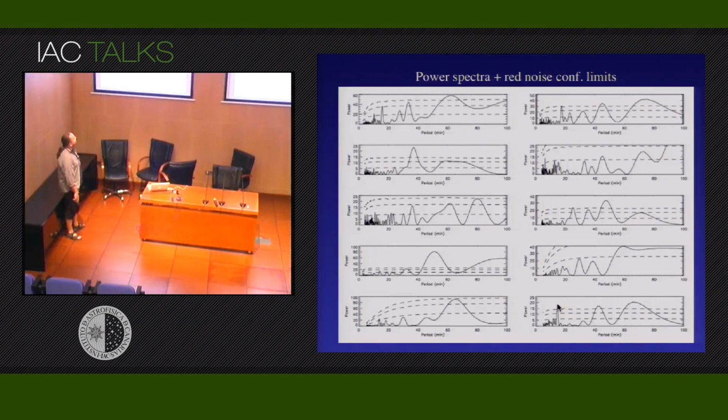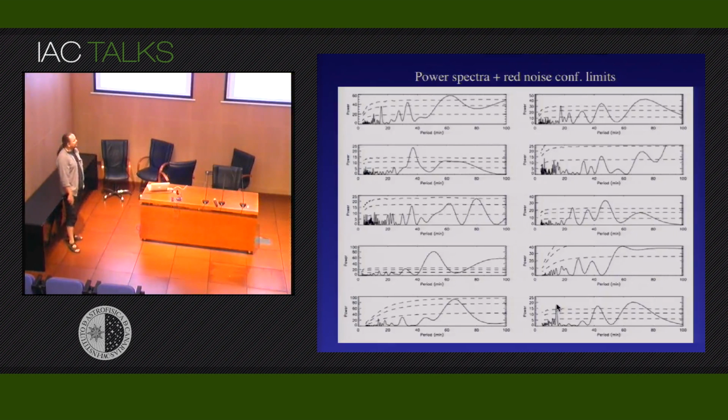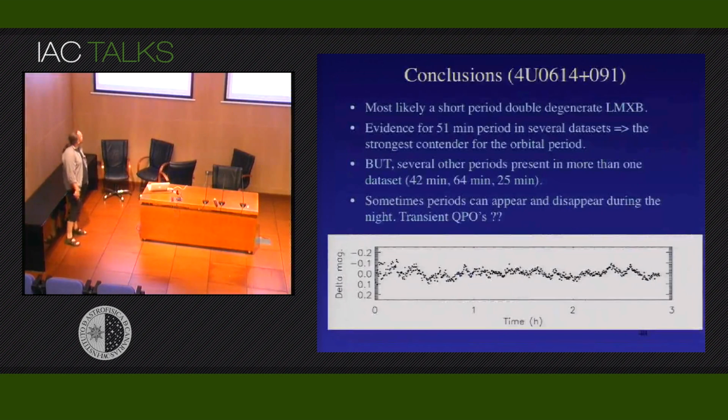So, just to quickly recap, there's a 51-minute period with evidence in several data sets, and that, together with the fact that there are no hydrogen lines, only CNO lines in the spectrum, seems to suggest that it probably is an orbital period. Here's once more the zoomed-in last data set, where you can see the period fading away and probably coming back towards the end. We've done some wavelet analysis of this as well. I don't have a plot of it, but it seems to show a significant period in the beginning and in the end, but not in the center. I think it's quite an interesting source.